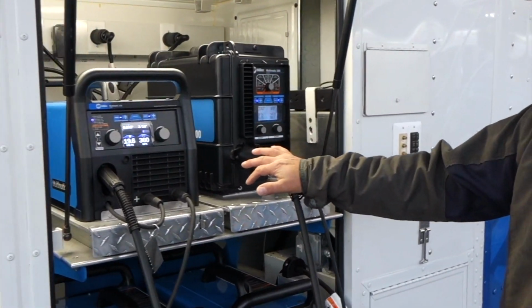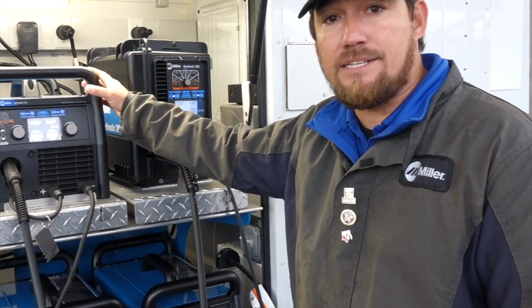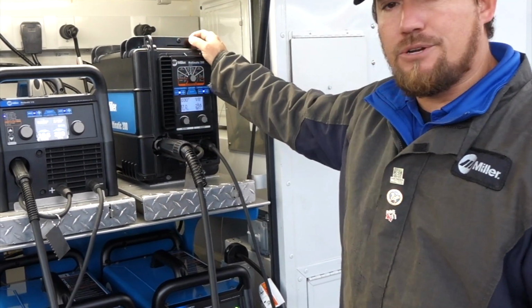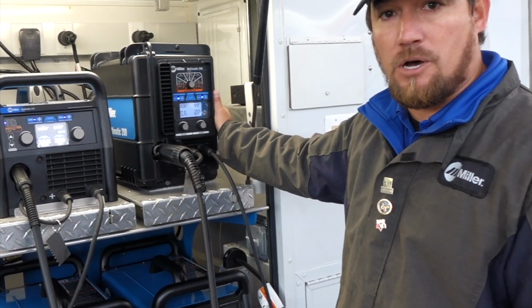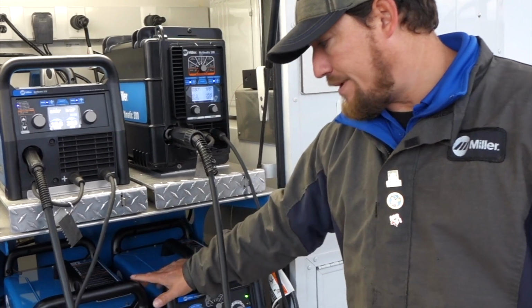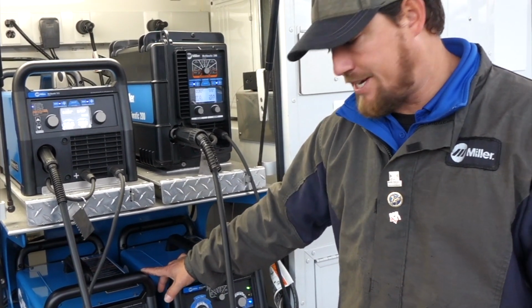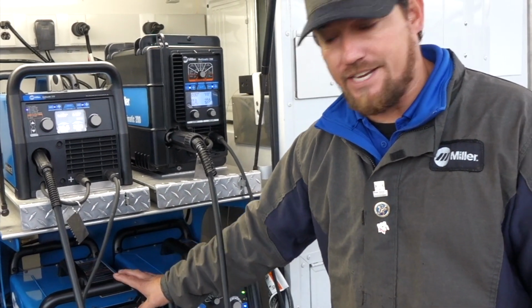Smaller home hobby type machines, we've got the new Multimatic 215, which is a multi-process MIG, DC TIG, and stick welding machine. The Multimatic 200, which is its predecessor here in a suitcase, great for maintenance, repair, and operations field type work because of the durable suitcase. Down below we've got two Multimatic 211s, which is actually Miller's most popular selling machine. We've got one set up to run aluminum and one set up to run steel.